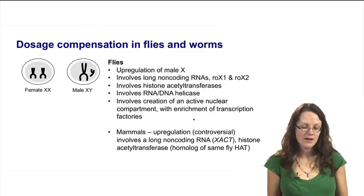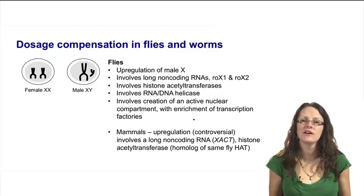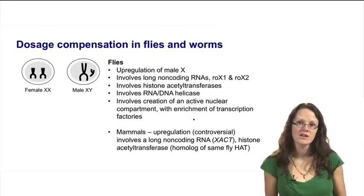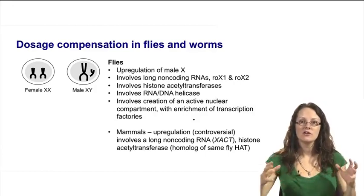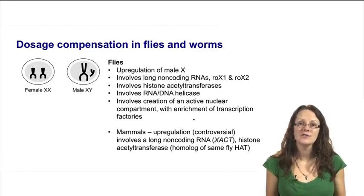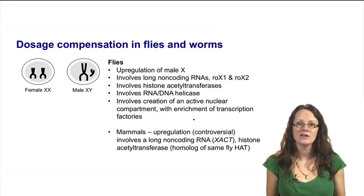If we now think about the flies, where we see the upregulation of the male X chromosome, then we know this involves long non-coding RNAs for upregulation, and these are called RNA on the X 1, so roX1, and also roX2. We also know it involves histone acetyltransferases, and we know acetylation is involved in activation, and an RNA-DNA helicase, and this helicase is involved in unwinding chromatin. And finally, which has been found more recently, the active X chromosome in the male fly is found in an active nuclear compartment. So this is like the opposite of what's found for X inactivation. Rather than creating a silent nuclear compartment, there's an active nuclear compartment, which is enriched in RNA polymerase II because it's enriched in those transcription factories that we talked about in week 2.